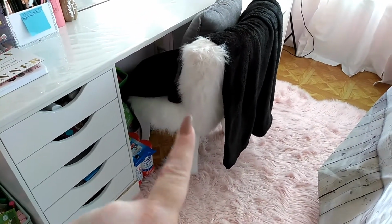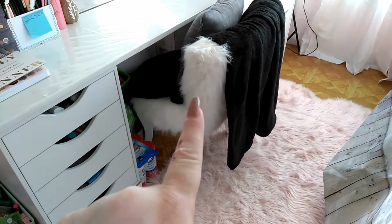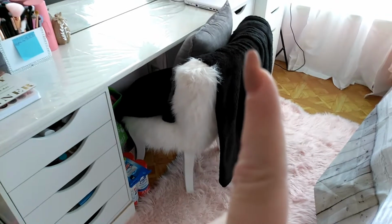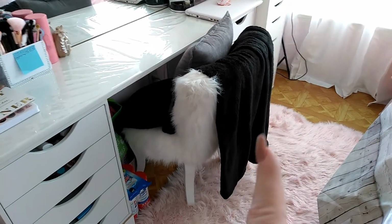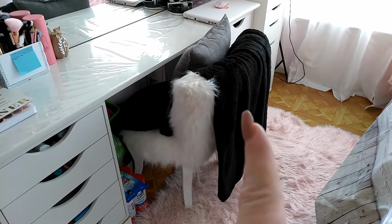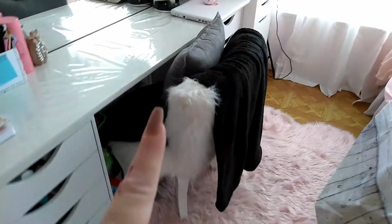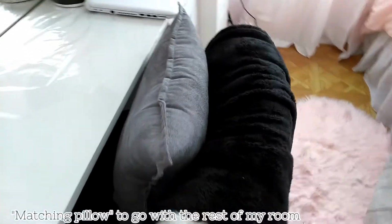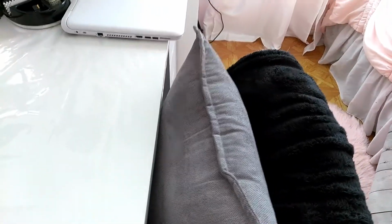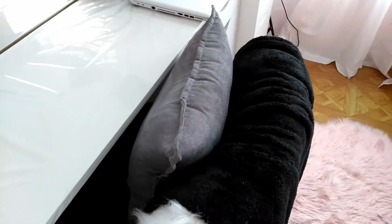My chair's from Ross. It's just another faux fur white chair. I wanted white to kind of match everything. This is my new blanket that I just got in a recent Amazon haul, so if you'd like to see that, I will definitely link it down below. And then I finally found a matching pillow. It is so soft and so cute. It fits. It's not too big. It's not too small. I love it.